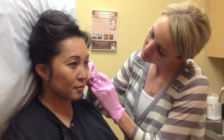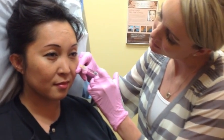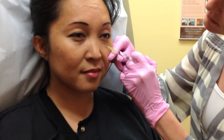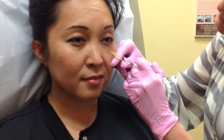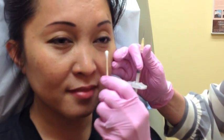And we need some lidocaine. How you doing, Reichel? Great. Good. And then I just take the Q-tip and I roll it, and it just kind of rolls into place.